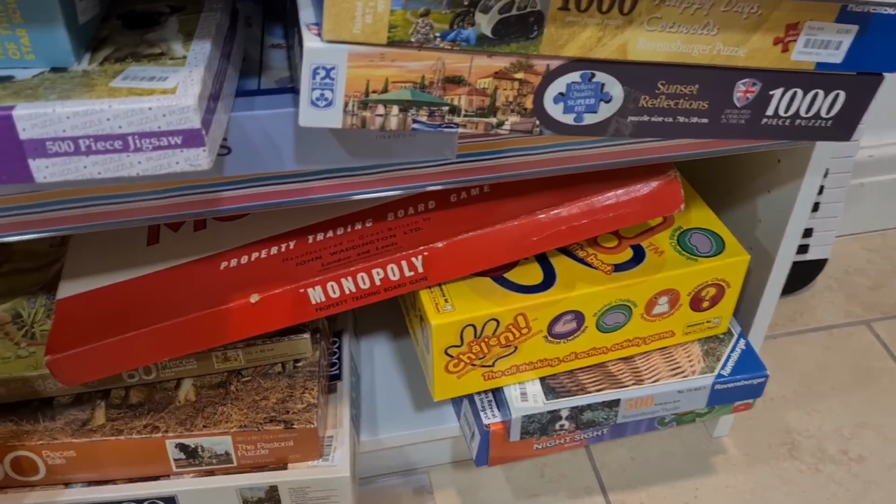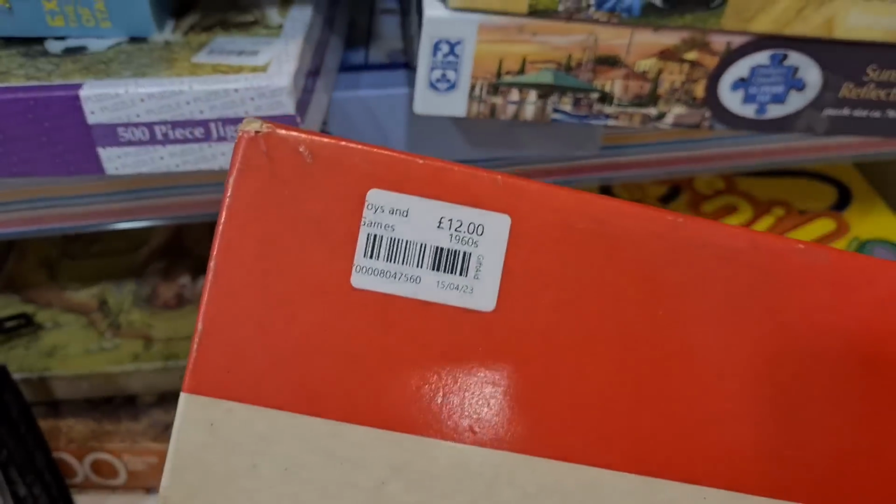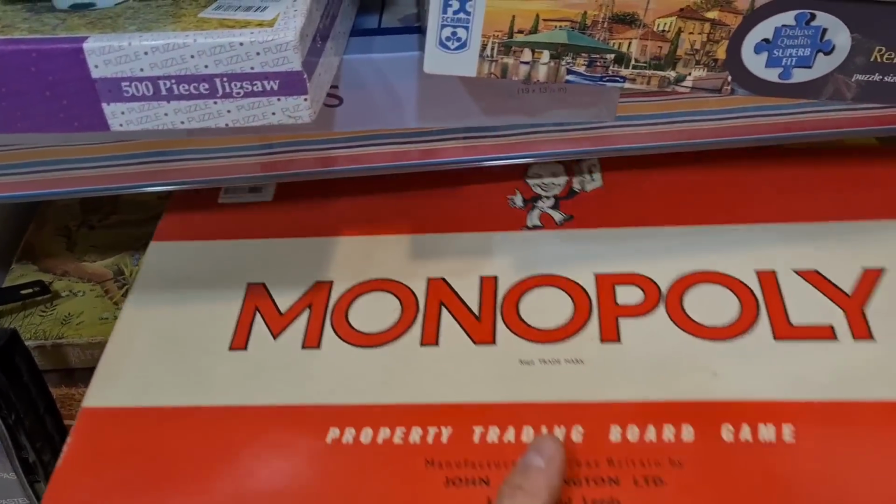All Monopoly down here. I've just sold the last one I have, so I'm looking for another one. 12 quid now, there's not going to be any markup in that.